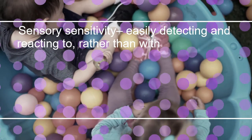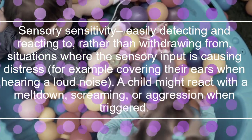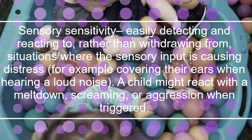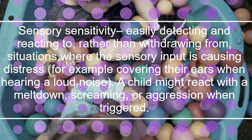Sensory sensitivity: easily detecting and reacting to, rather than withdrawing from, situations where the sensory input is causing distress, for example covering their ears when hearing a loud noise. A child might react with a meltdown, screaming, or aggression when triggered.